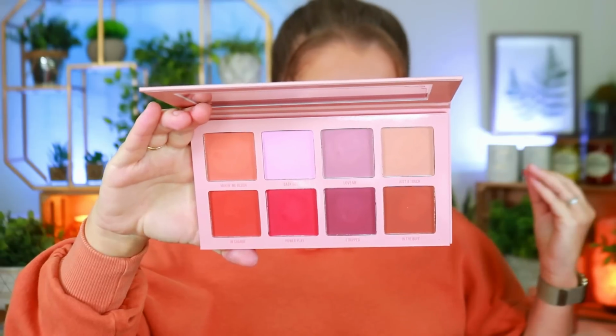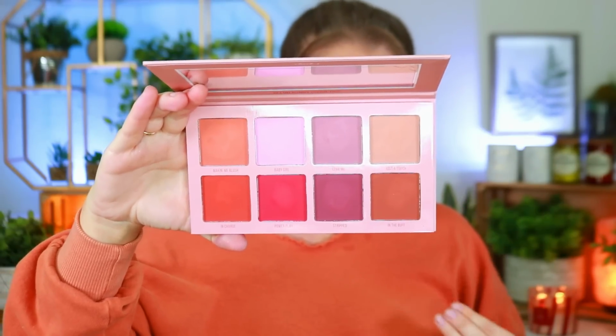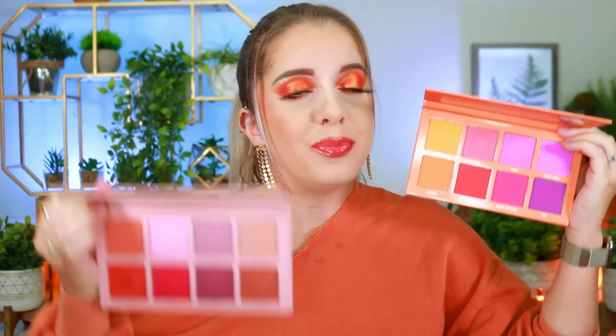Now this is Blend Bunny Cosmetics, and you're going to have 8 shades in here. According to the website, you're going to have 8 different shades in here, and if you wish to do so, you can kind of customize it. I definitely want to say these are super pigmented. So this collection is going to be launching at 10 a.m.